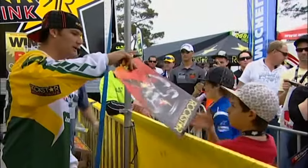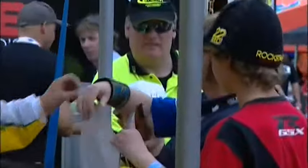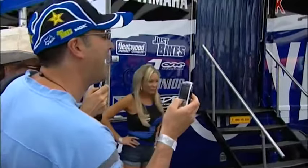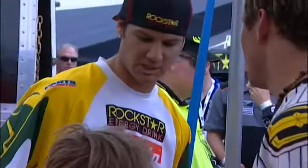Hopefully it's going to turn our local Aussie riders into superstars, just like what Chad Reed is now. They're household names in the US, so hopefully in two or three years' time, Shane Boyd, Matt Moss, Jay Marmont, they're all going to be household names. They're going to be on the back of our cereal boxes, hopefully.